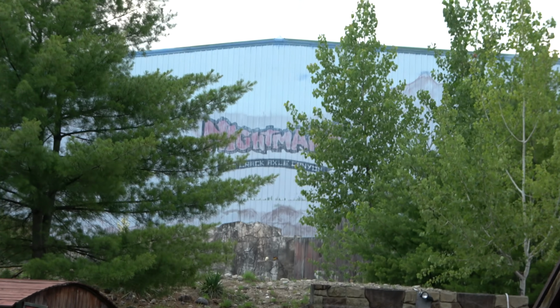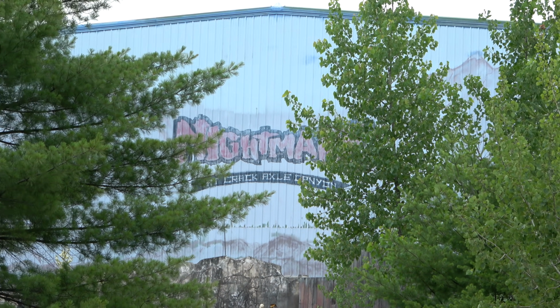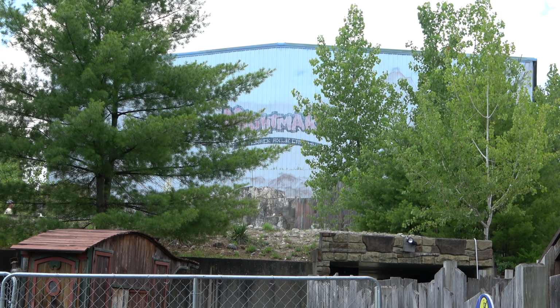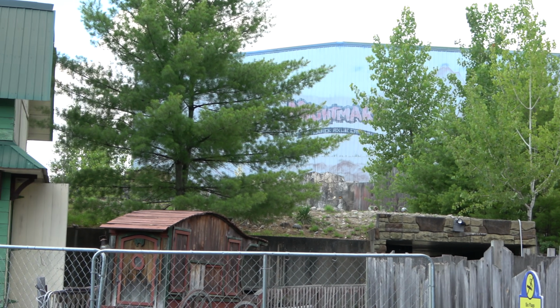Back in Ghost Town, in that big warehousey building, that used to be home to the Nightmare at Crack Axle Canyon, which was an indoor roller coaster. And that was a coaster that moved a lot. It was a Great Escape. I think it was a Kentucky Kingdom. I think it was a Darien Lake. And I believe they use that building for Haunt now.